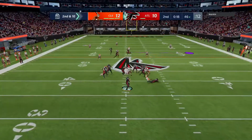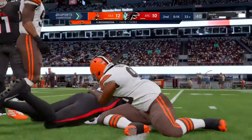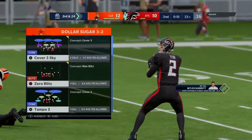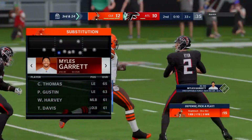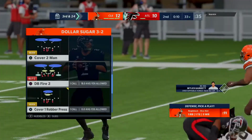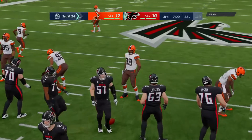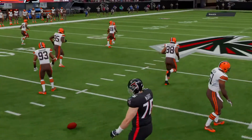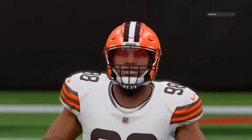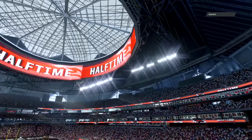Now it's Ryan. And the Browns pressure gets to him that time, and he's going to go down. The D-tackle Sheldon Richardson came barreling in for the sack. Brings up 3rd down. And that'll do it for the end of the second quarter. This is the NFL, and it's on EA Sports. Falcons 10.